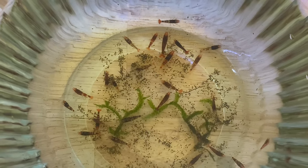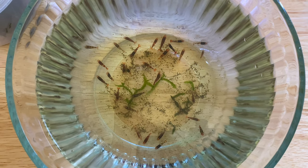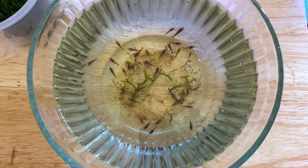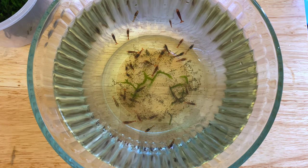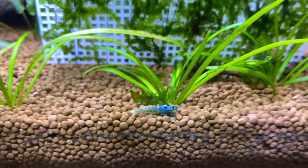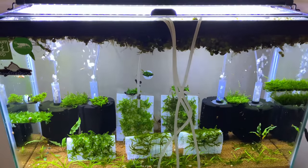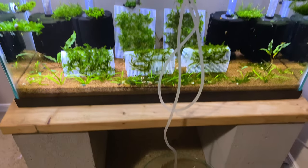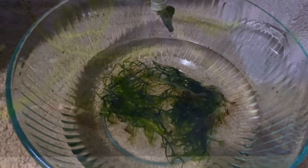But these guys look a little stressed, a little washed out from the travels, but what we'll do is go ahead and get them dripping and they'll brighten up quite a bit. They won't stay this way long, I promise. So there's one of the blue bolts that I culled recently, and this is their new home. That nice cull tank, all the moss in there. We're just gonna get these guys dripping so that way we can transition them smoothly.